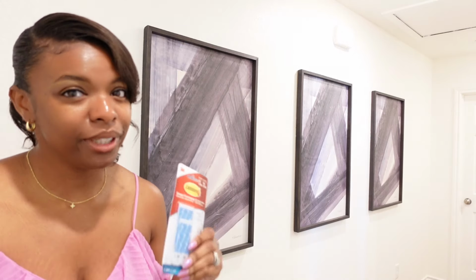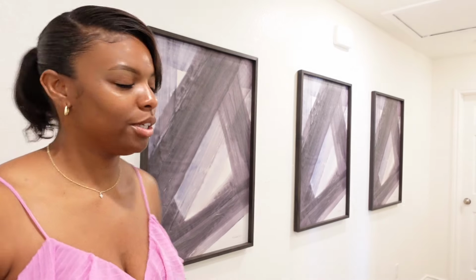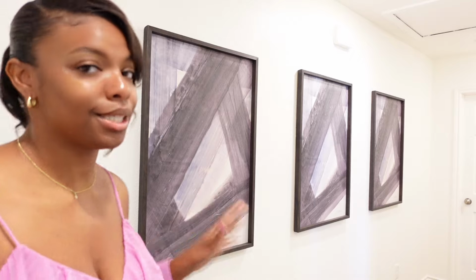Now, I'm probably going to use command strips anyway because the hallway is a high traffic area. And if you have kids, they're probably going to be bumping up against it and things of that sort. So I'm probably going to use the command strips just at the bottom to keep them in place, and they'll be perfect. But so far, so good. I think it looks so well.